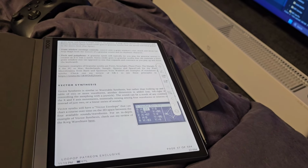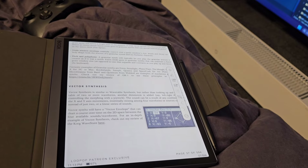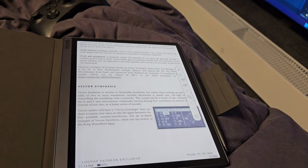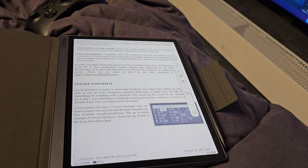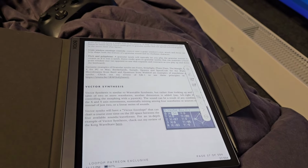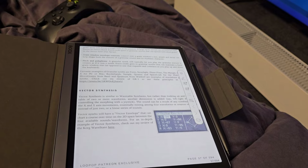And I liked reading on it so much that I decided to get the Xiaomi one, which was $150 translated into American dollars, roughly $150. Little 8-inch screen, backlight, just a reader. There's no pen functionality or anything like that. There's the Xiaomi store to buy books on, but you can just plug into the computer and upload books and stuff like that.